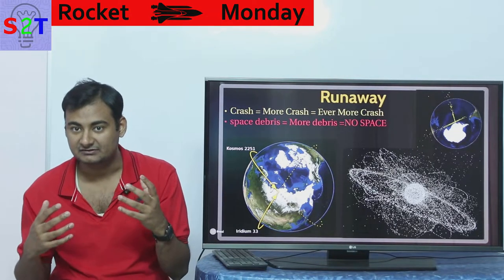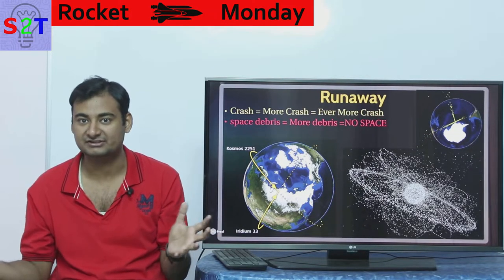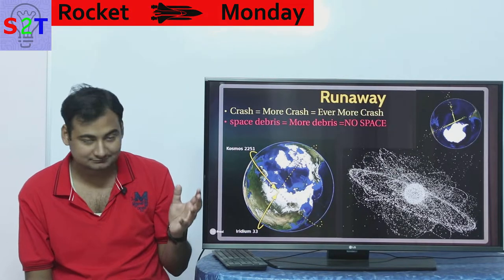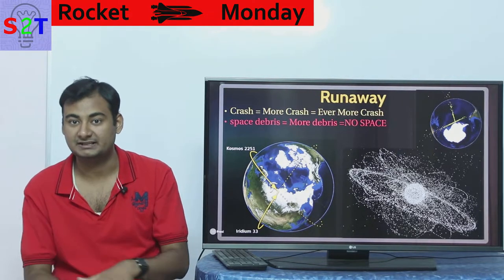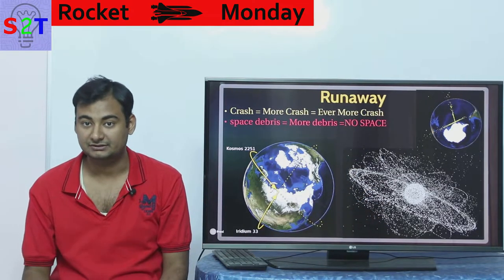It's just that instead of sending satellites that are, let's say, 1 or 2 tons, we have to send satellites with an armor of 60 or 80 tons. So suffice to say, practically we cannot do that. That's the fear. The fear aspect is that once this chain reaction has begun, there would be no ability to, like, you know, launch anything.